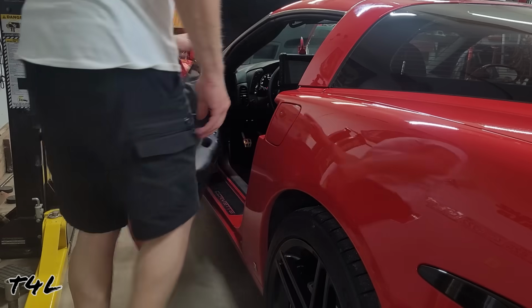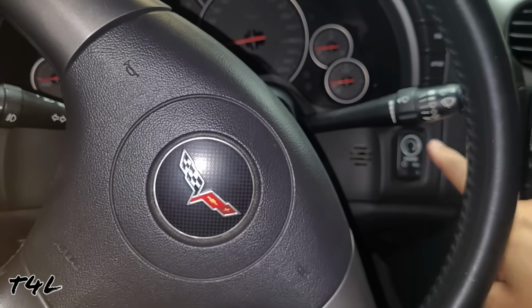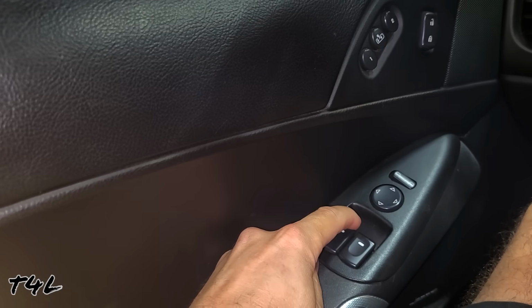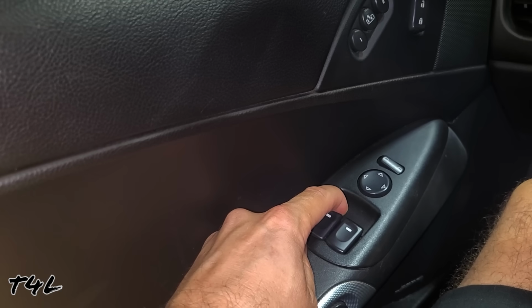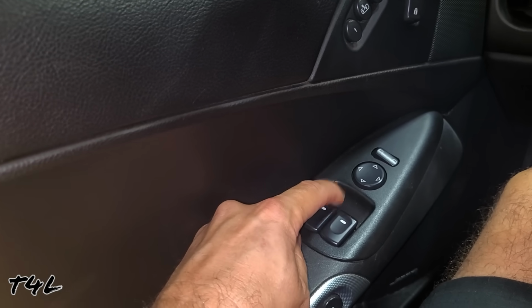So here's a refresher. To re-index your windows, get inside your C6 and shut the door, and then hit the start button, but do not start the car. Raise the window and continue to hold the switch for 3 seconds once it's all the way up. 1001, 1002, 1003. Release the switch and then hold the switch up one more time for 3 more seconds and you're done. And for the passenger side window, it is exactly the same process.